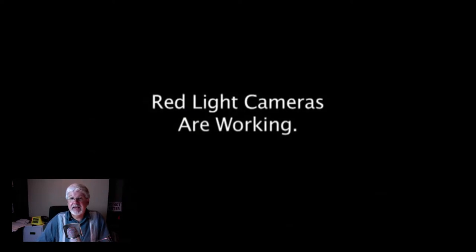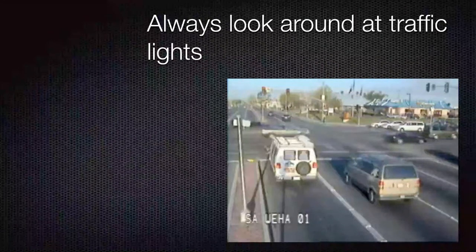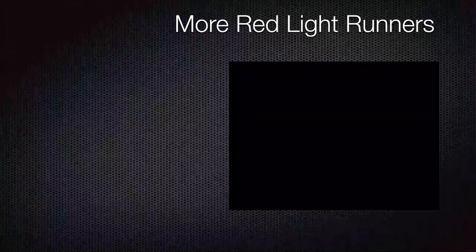So that's red light cameras. They are working. So just be aware that when you're in another state, your picture may be taken and they're going to send that to you in the mail.